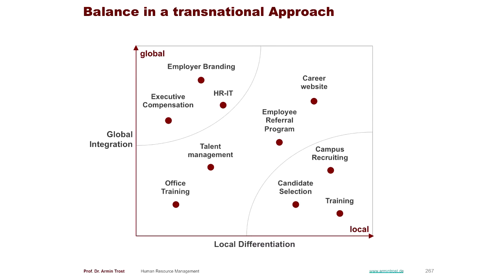Training the people. That's very often something which can be done very locally because you have to train the people differently from country to country. That, by the way, does not apply for training executives. That is something you would do globally. Employer branding, you have a high need for global integration. The career website is somewhere in between. So you sort all the activities in HR according to the need for local differentiation or for global integration.